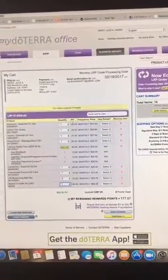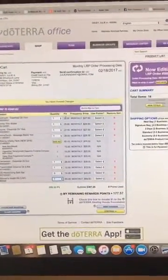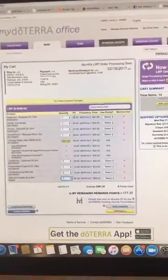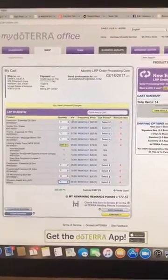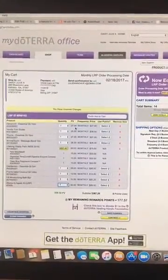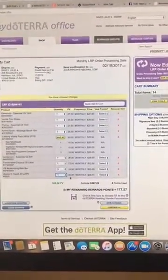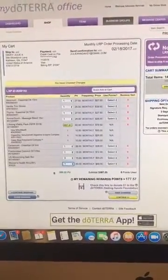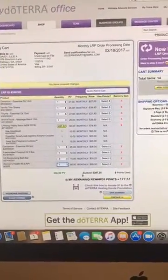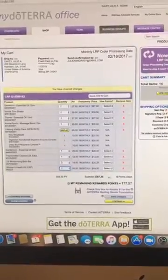And for the Loyalty Rewards order, in order to receive that free product of the month, again, it has to be before the 15th of the month. And then also you have to have a total of 125 PV or more. And this is where your total PV shows up right down here. And this is your total for the amount.